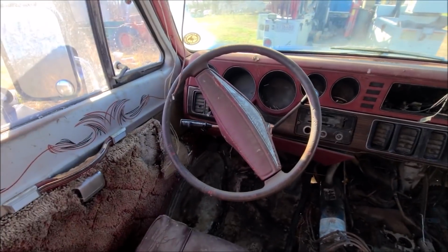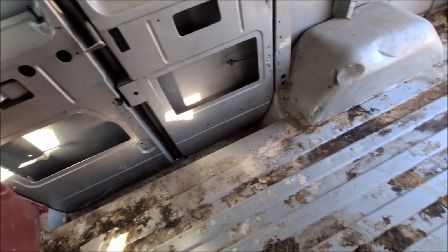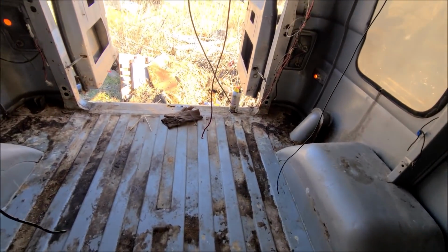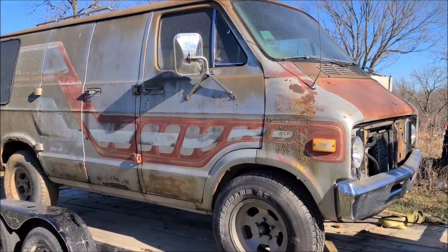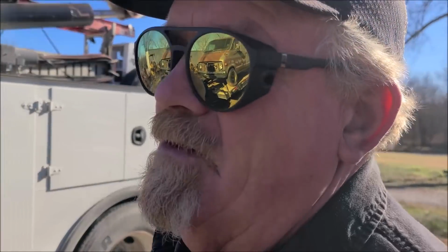So we're gonna blow off the trailer, probably hit the road here pretty soon. We're gonna probably take this thing to the car wash and blast it out really dang good. So so far so good. So we got the van ready to head home. It's on the trailer. And what do you say about it, Dad? It's gonna be a dandy.